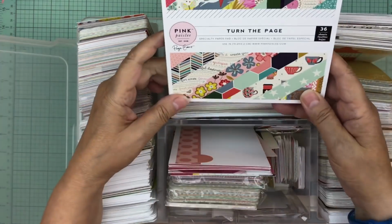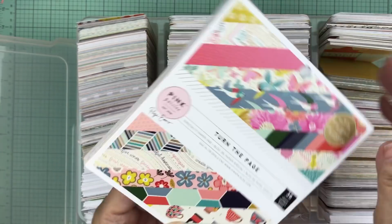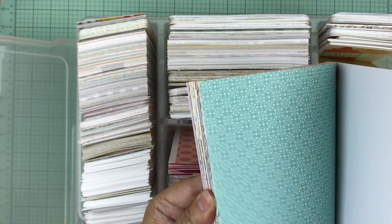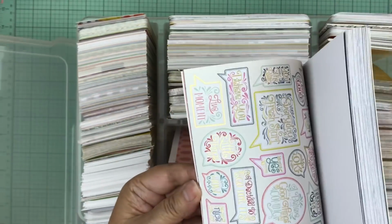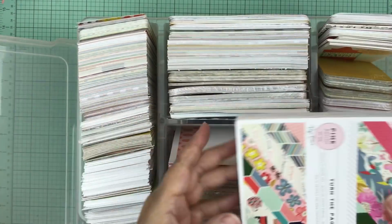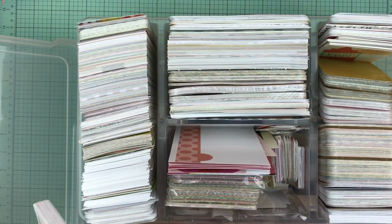I'm thinking of using this also. This is something new that I just got. It's from Pink Paisley Turn the Page. I got it from Peachy Cheap, and I got quite a few pieces of that collection. So I think I'm going to put that in there just because I love the colors. And so we'll get started with that.